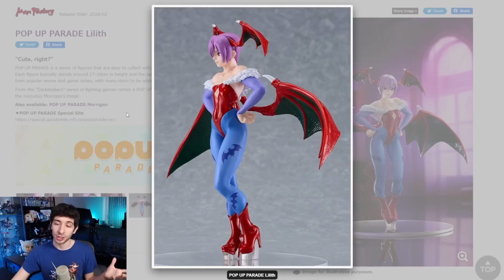Not my favorite, and that's a shame, because I honestly want more Darkstalkers figures, yet I'm so damn picky, because nothing ever appeals to me.